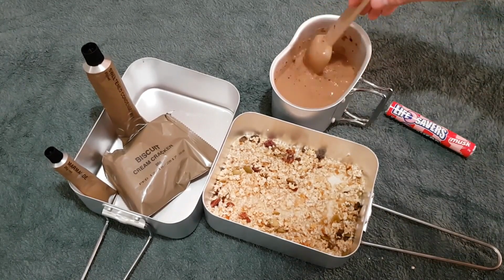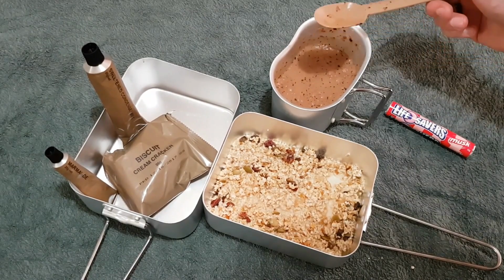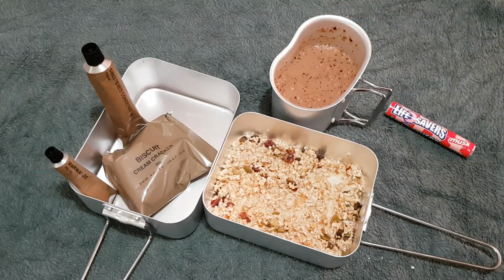Cool. So, a few chunky bits sitting on top there, but you know, it's no MasterChef like Gordon Ramsay or anything like that.